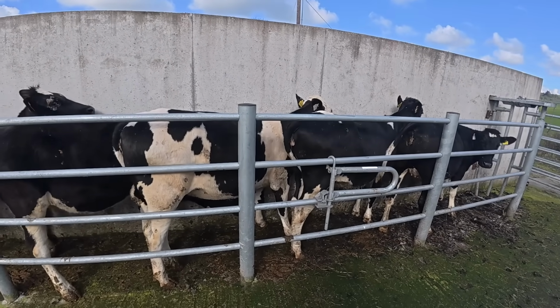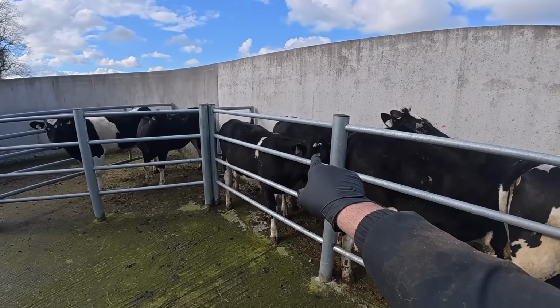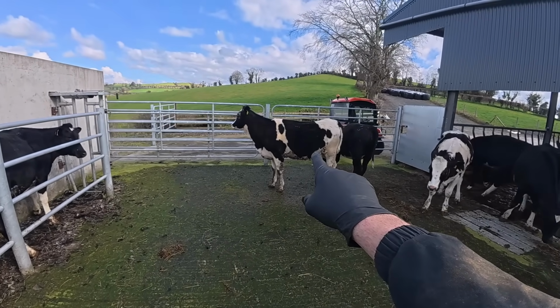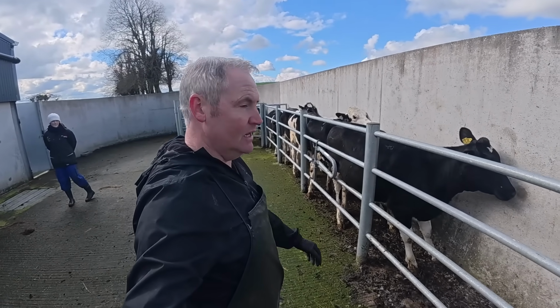Now that we have our heifers in the crush, it gives me a good chance to look over them. 82 being the smallest one of the group, but she's also the youngest. The rest of them have done extremely well. There's Crooked Tail there now, you get a better look at her. Just at the right body size that I'd like them to be at, condition wise as well.